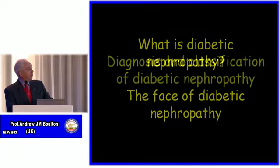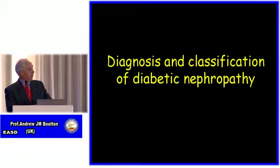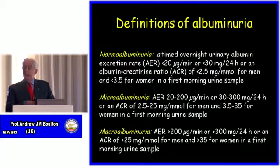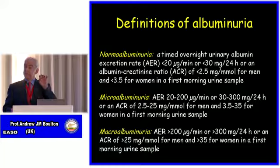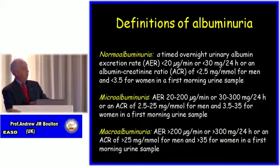So what is the face of diabetic nephropathy, and how do we diagnose and classify it? Well, of course, as I said yesterday, we can image the retina non-invasively, as you just heard from Leszek. We can look at the kidney non-invasively because urine is the mirror of the kidney. And as I discussed yesterday, until we developed the corneal confocal microscopy, we could not see peripheral nerve in vivo.